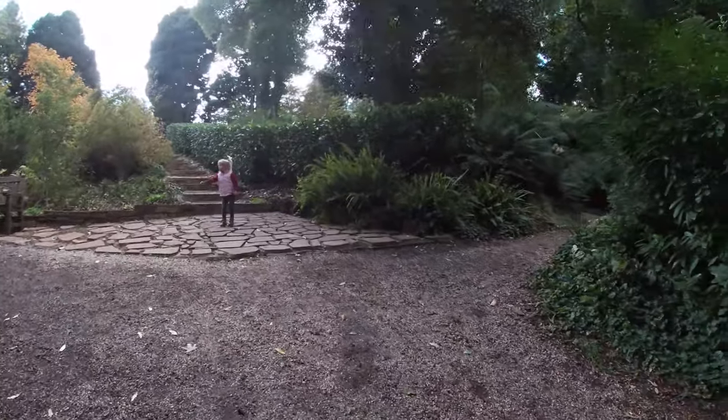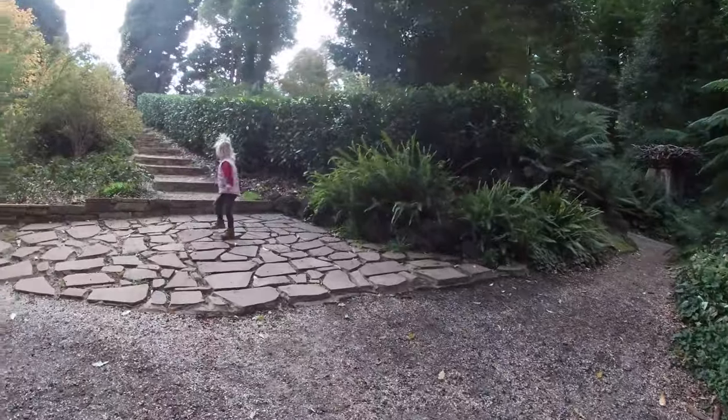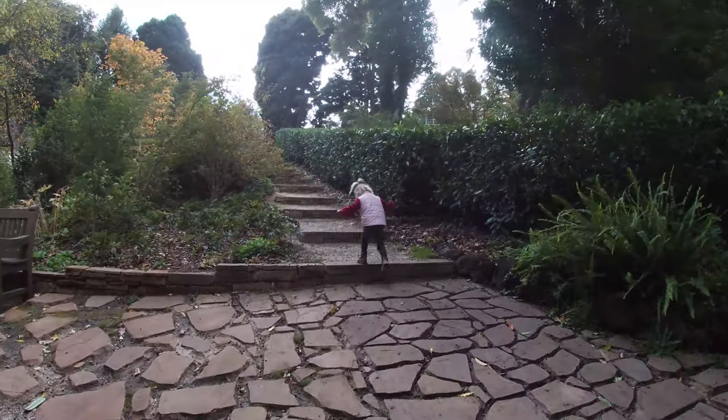I'm never wrong. That way. This way. Yep, this way, Munchkin.